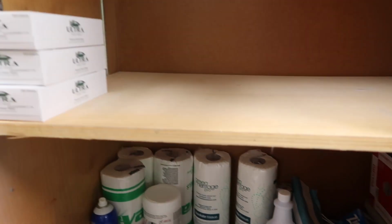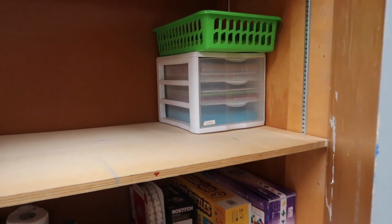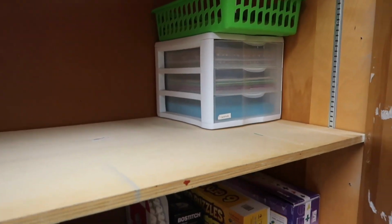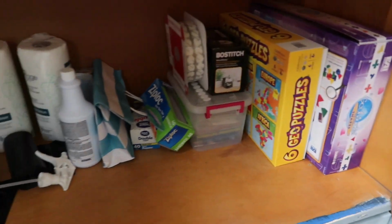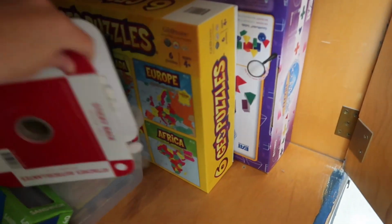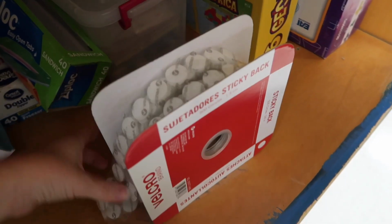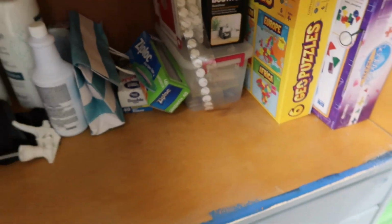All right, so in here behind my desk, I've put colored paper and different printed paper. This drawer right here has blue. Up top is a lime green, just copy paper. Some various items in here. I've added an extra pencil sharpener and Velcro dots. I got that off of Amazon. Let me show you that. It is Velcro brand sticky back, on a big roll with the sticky dots. We've already used some. I'll link that too.